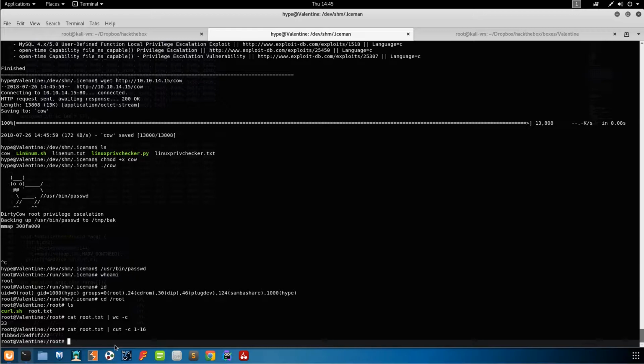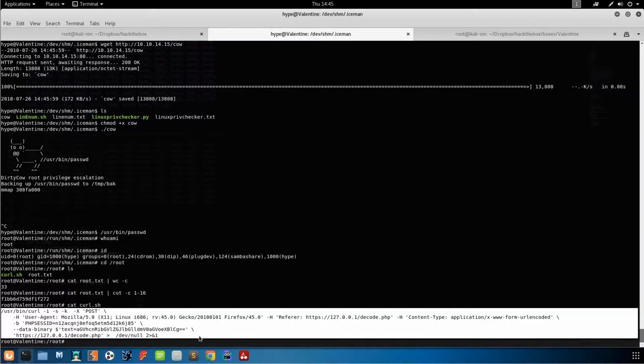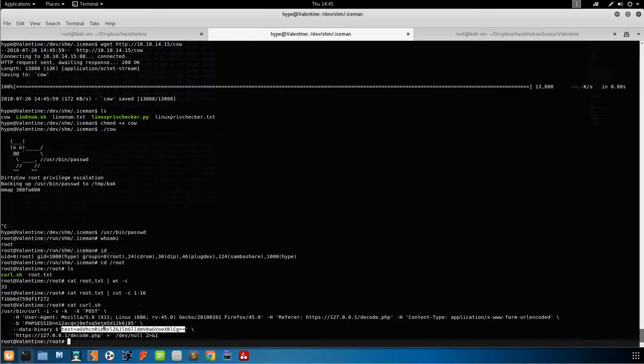And just for curiosity's sake, let's take a look at what this curl.sh is. And so it looks like curl.sh is probably being called by a cron job or something, and it's running that post to the decode function that we were able to see by using heartbleed. So this is where that data that we were able to use to get the decryption key comes from. This is probably running in a loop, making sure that somewhere in the memory space of the web server we've got this data floating around, so that when you run heartbleed, you're able to get it and continue on.